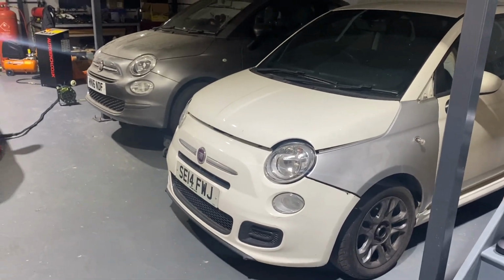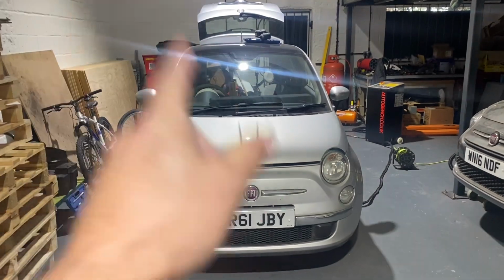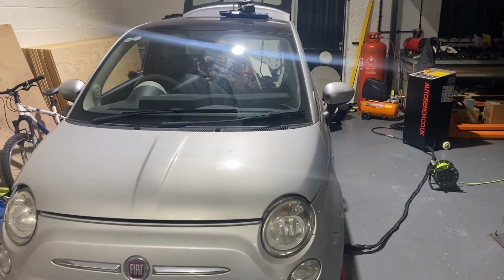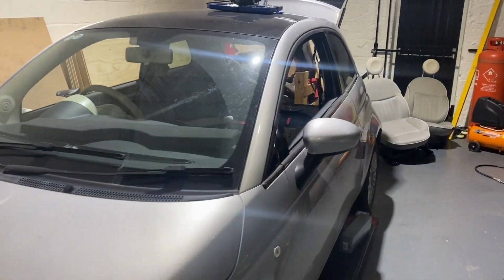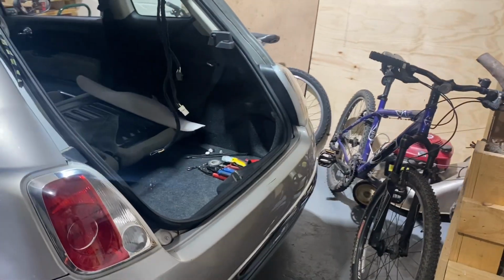And then these are the ones we've got here at the minute, so I'll tell you a bit about them quickly. So this one, 2011 Lounge, 31,000 miles, category N. As you know, we only buy category N or stolen recovered cars. We don't buy cat S's. This had a little bump on the rear.